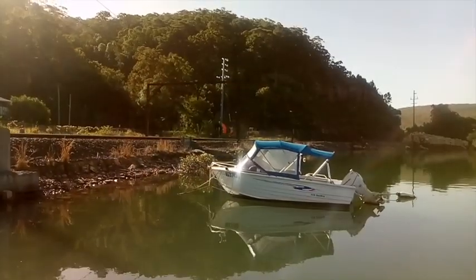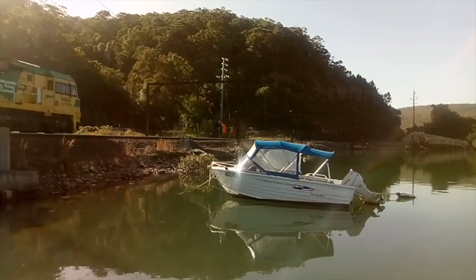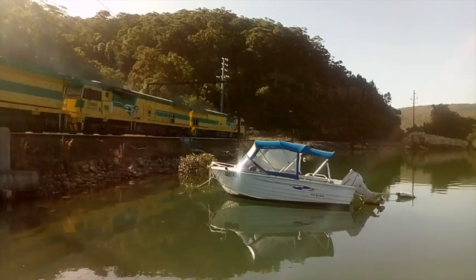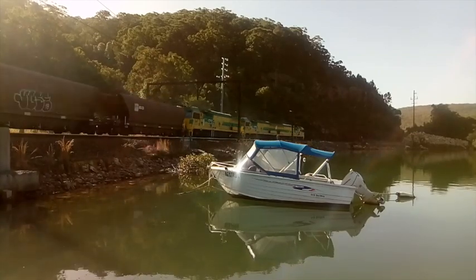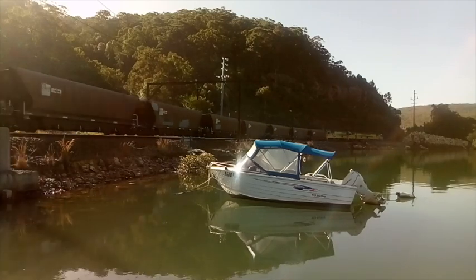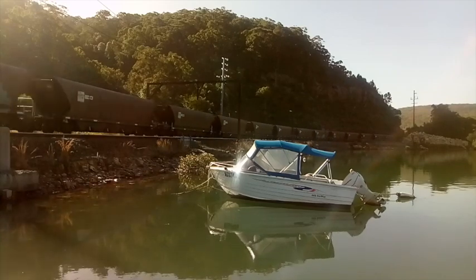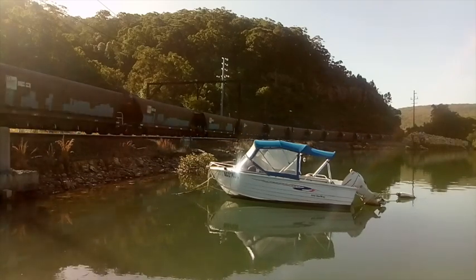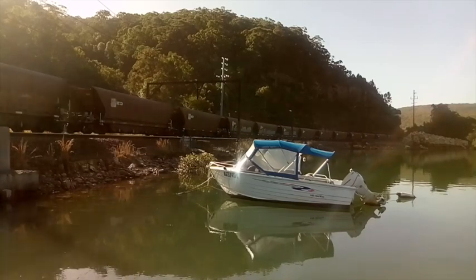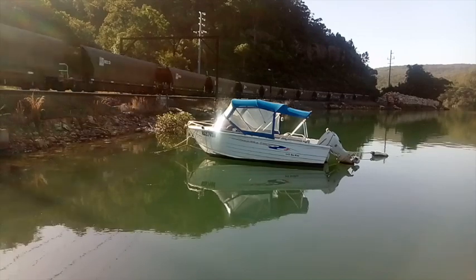Freight train, CLP classes. CLP006, followed by CLP005 and CLP, I can't see that one. CLP004, I think. Heading north. Most likely bound for Acacia Ridge.